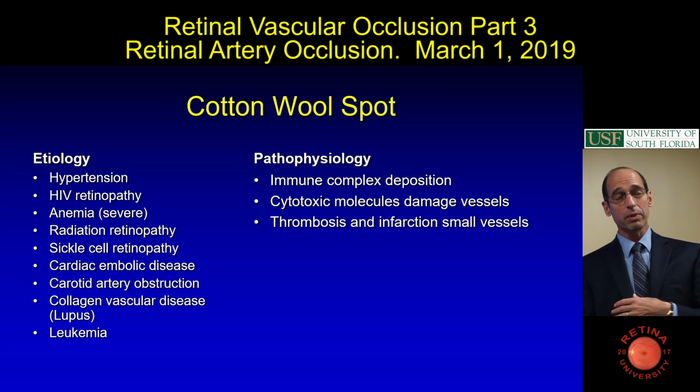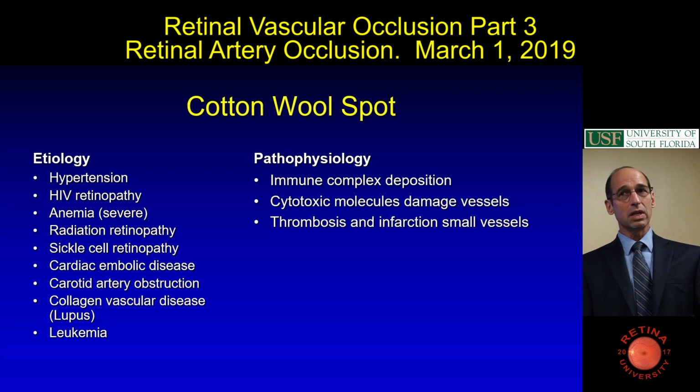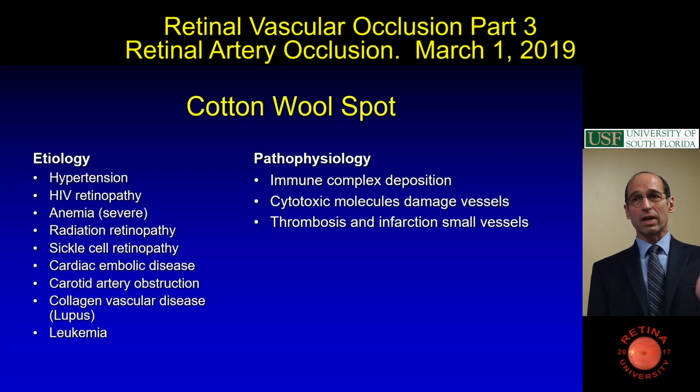The other thing is, an older person with a cotton wool spot who's a little bit off, you've got to raise your threshold for giant cell arteritis, because I've seen people present with that. So if you get someone who has a branch artery occlusion and then there's a cotton wool spot somewhere, that's very unnerving for giant cell arteritis.